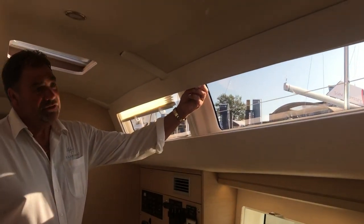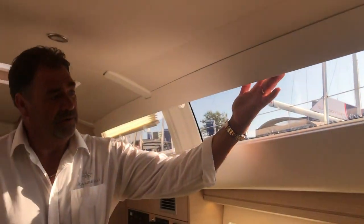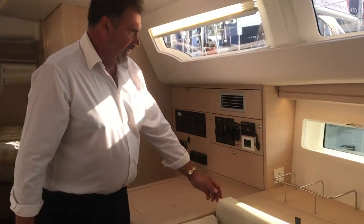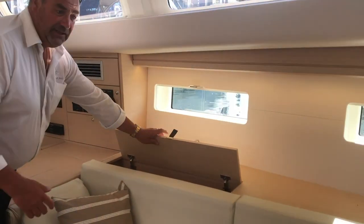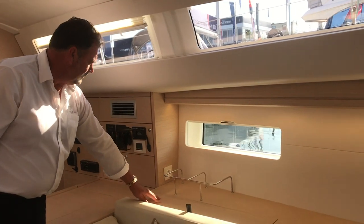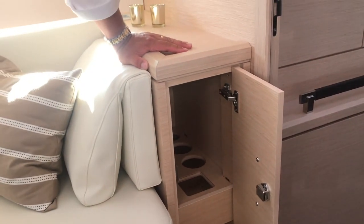Our large windows have ocean air drop down blinds. Again, very quick and easy to deploy. This area here is either storage, or we can use this as a pop-up television. And we have a bottle store here which we can swap out for a wine fridge.